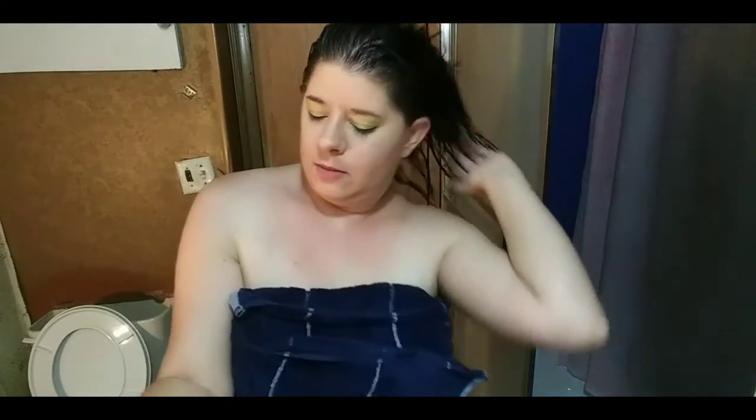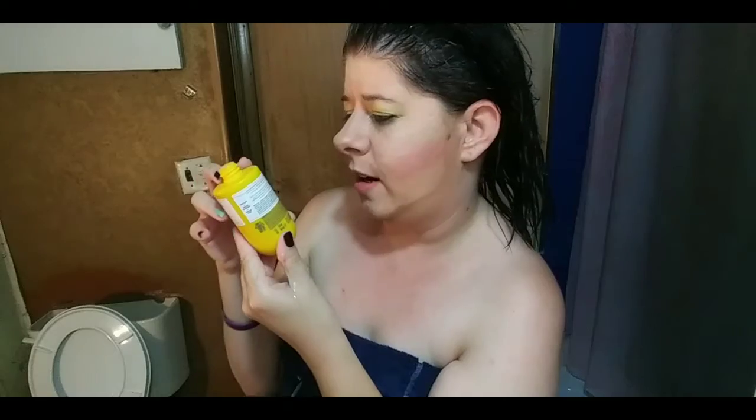So I'm going to start with the ends, and then I'm going to work up to my roots and through the rest of my hair. It feels kind of like a mask in a way, like a mask consistency. I'm not sure if you have to leave this in for a few minutes, but I would, just to get an added conditioned feel to your hair.